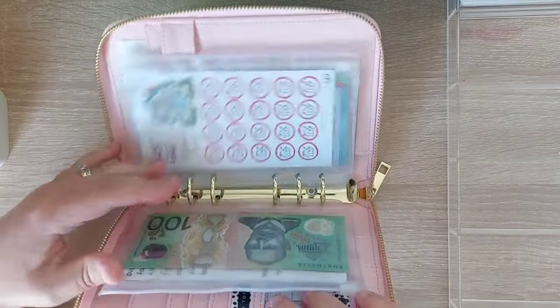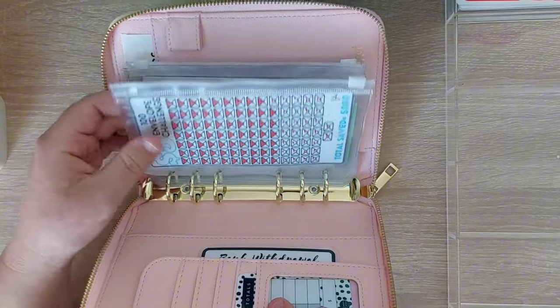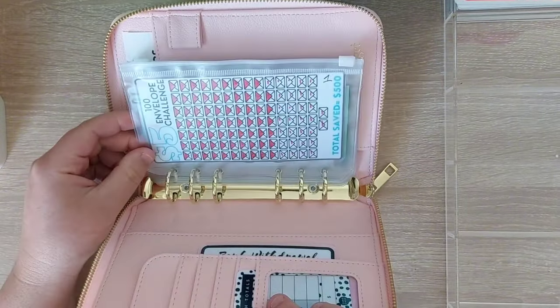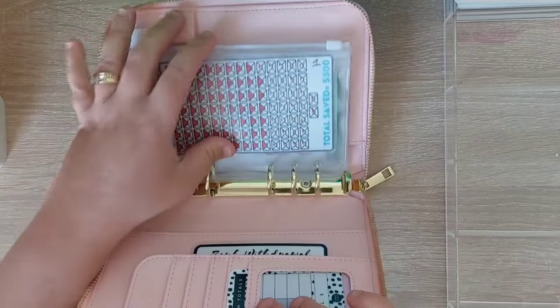So I went to Bunnings the other day and bought some fly screen and some cleaning supplies. So I took some money out of the miscellaneous envelope and the cleaning one. So I thought I'll do that. And I can take the wallet with me because A5 you can't take with you.